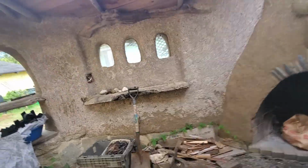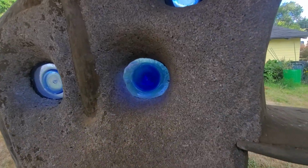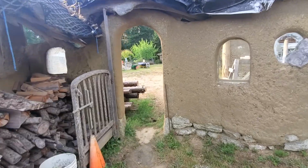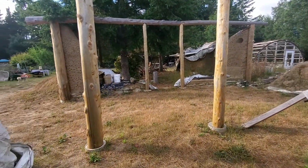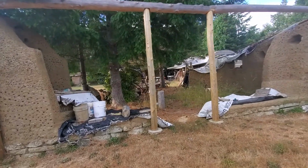She does this thing with painting the walls with these little bits of gravel. I think there's seashells in there too. I think this is one she's working on right now. Little doors and windows and sitting spaces. Looks like they've got a big thing they're building here. I'll have to ask her what this is gonna be.